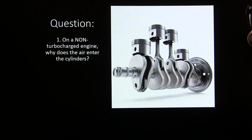On a non-turbocharged engine, why does the air enter the cylinders? If somebody just flat out asked you that, what would you tell them? Most of you probably know the answer, but when you stick a straw in a drink and put your lips around that straw, why does that drink go into your mouth? The same reason that drink leaves that cup, goes through that straw and into your mouth, is why atmosphere goes into the cylinders. Atmospheric pressure.